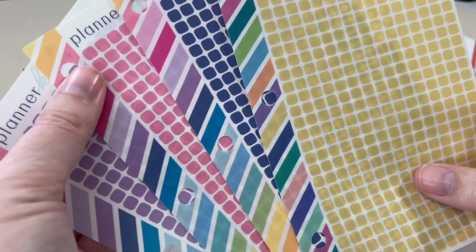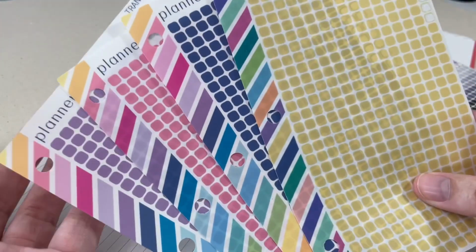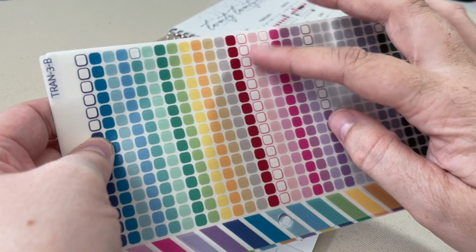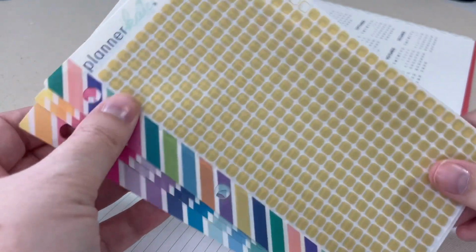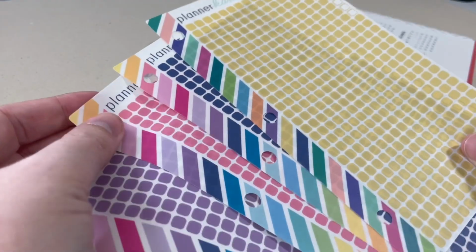So I just did a custom color change and made a whole sheet for each color because I knew I would be using these up. And if I used these, obviously, let's say I was using this light pink, then I would run out of those pretty quickly. So that is an option on the color change if you wanted to do something like that for your own health tracking or even other tracking.